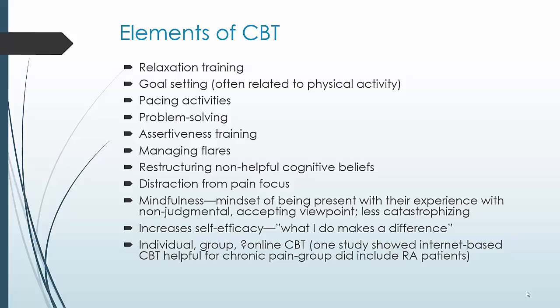So elements of cognitive behavioral therapy, these are just examples: relaxation training, goal setting, pacing of activities, problem solving, kind of like what we talked about with the exercise, assertiveness training. Saying no sometimes is the best thing that you can do. How to manage flares, restructuring non-helpful cognitive beliefs. Sometimes people catastrophize and say, oh, I feel bad today, therefore I'm just always gonna feel terrible. And that can feed on itself, and it can actually increase their symptoms. So it targets that kind of thing.